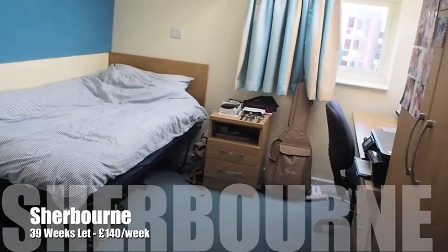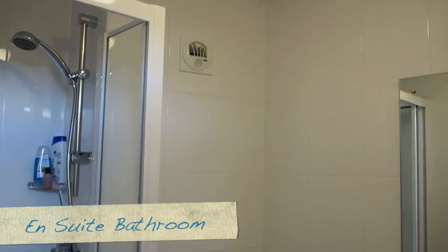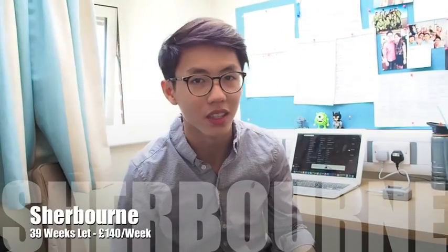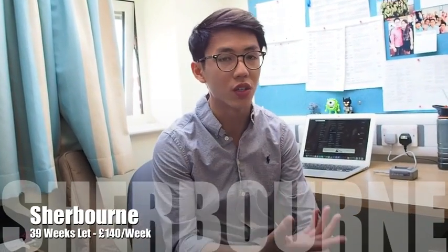In terms of the room size, I would say it's slightly smaller than what you will find in Roots as a comparison, but it's still quite okay because I think it's the cheaper alternative for an ensuite accommodation. Sherburn is also the newest accommodation on campus, so everything is pretty well constructed and quite new.